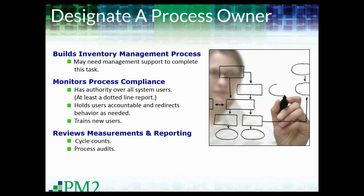So we think of it in terms of, yes, a person needs to be able to access the inventory and issue themselves a part, but that doesn't mean there's not a lot of good processing and management going on behind the scenes to make sure that they're successful when they do that. So designate a process owner.